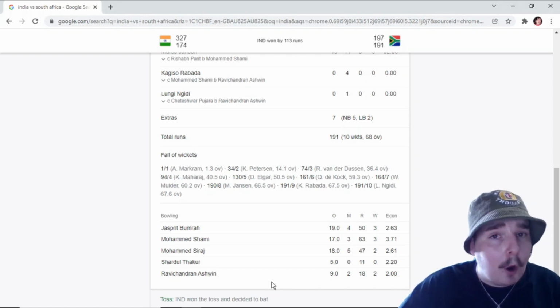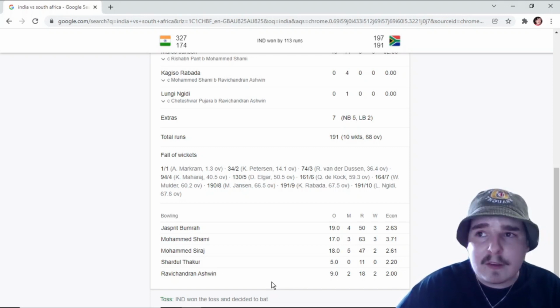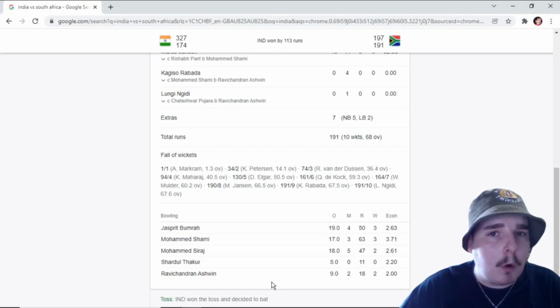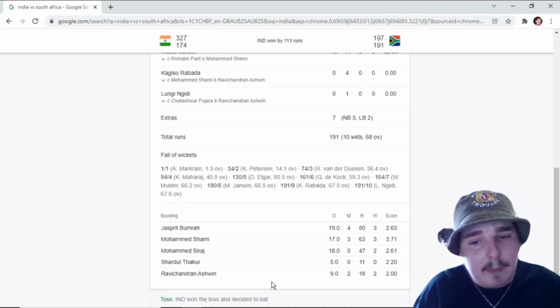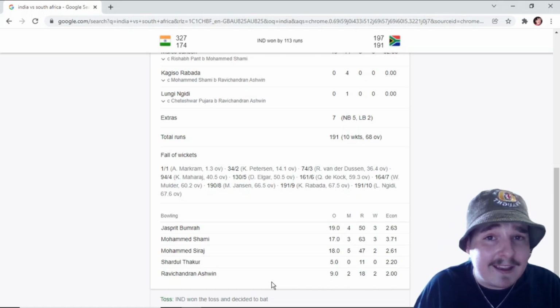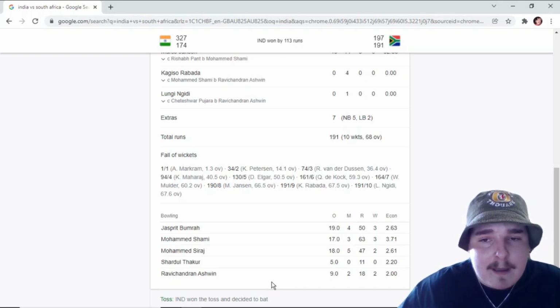Of course, the third test match will be played in Cape Town. Or is that the second test match? We will check it in a minute. I'll have a look in a minute. But I know that there is a test match that will obviously be played in Cape Town. And that has been known to be quite a spinning deck in recent years. So Ashwin will have a ball on that. And he'll take lots of wickets on that pitch.